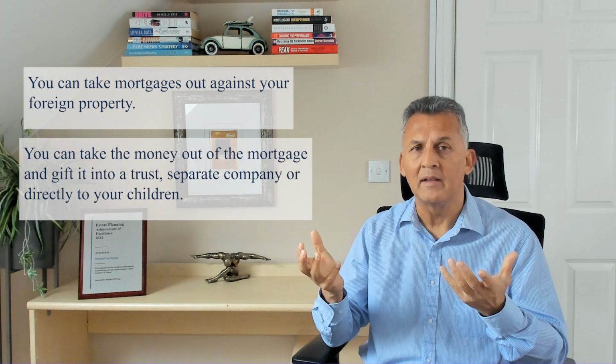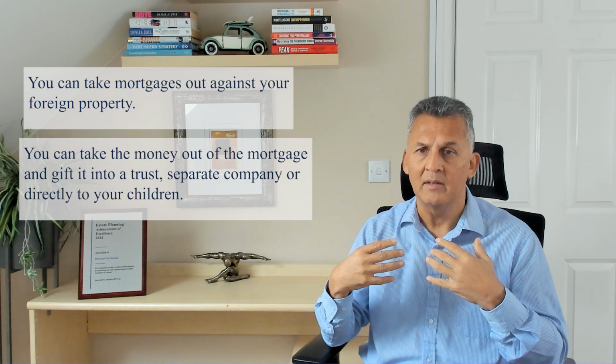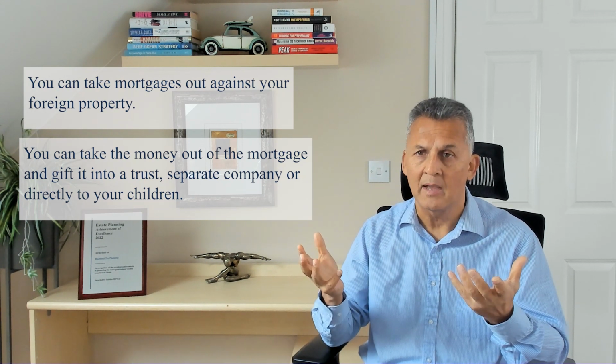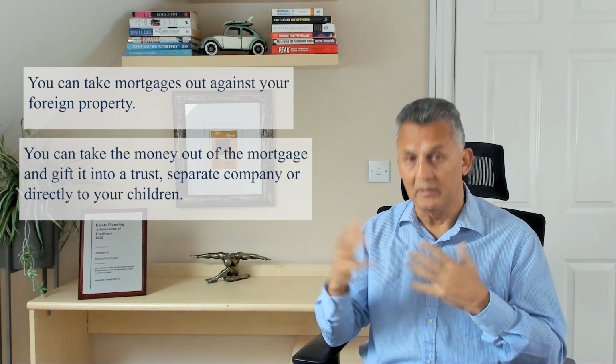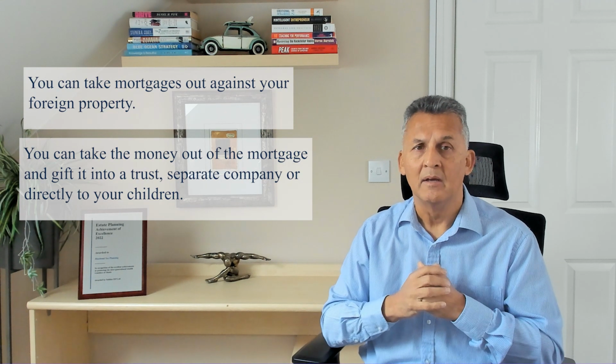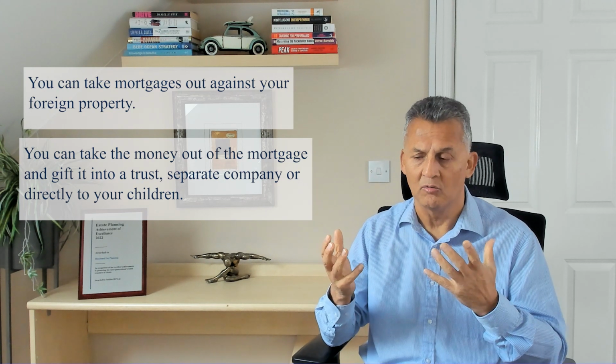You can then take the mortgage money that you've extracted and gift that money into a trust, for example, in the UK, or you could gift it to a company or a family investment company, or you could give the money, worst case, directly to your children. We rarely recommend that because obviously if your children get divorced, that money's going to walk. So you need to think about how you're giving money away, but inevitably that still works, taking a mortgage and creating a debt against the property.